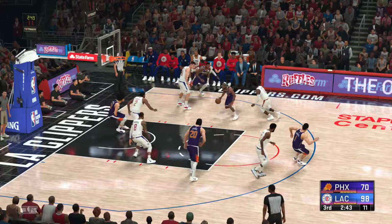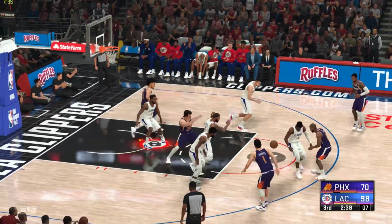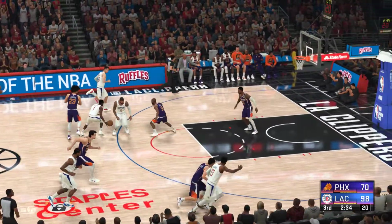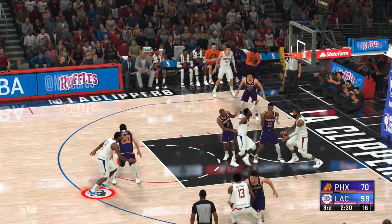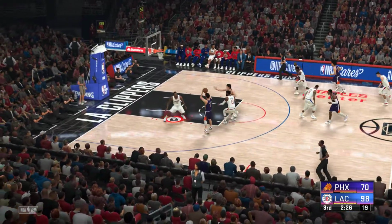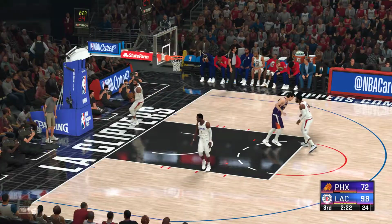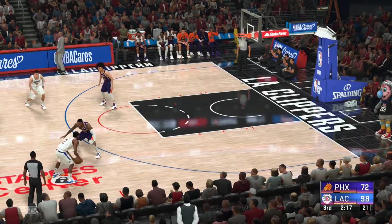Paul looking around. The 10-footer. Here's George, and it's sent back by Leonard. Strong instincts and positioning. Kawhi read that shot all the way. Here's Jackson. It's tipped. Fast break. Here come the Suns. And the shot goes in. Booker's got 7 points for the quarter. LA's gone 1 of 3 from downtown since halftime.